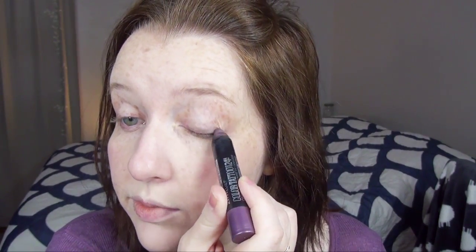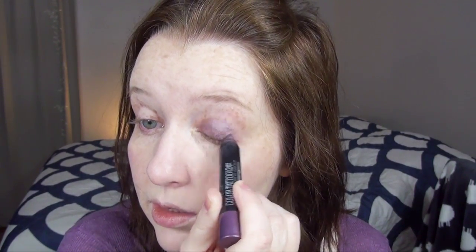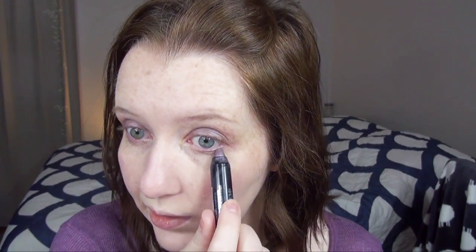I'm gonna put on this Color Tattoo in Lilac Last. Yep. This one I know it will make it most of the day without creasing. That's kind of all I really care about at the moment. I want something that lasts most of the day. When I'm just in a hurry, I'll take it. When I have 10 minutes, I'll do eye primer. But when I don't, I'm gonna skip it. As long as it's not gonna crease in a couple hours.